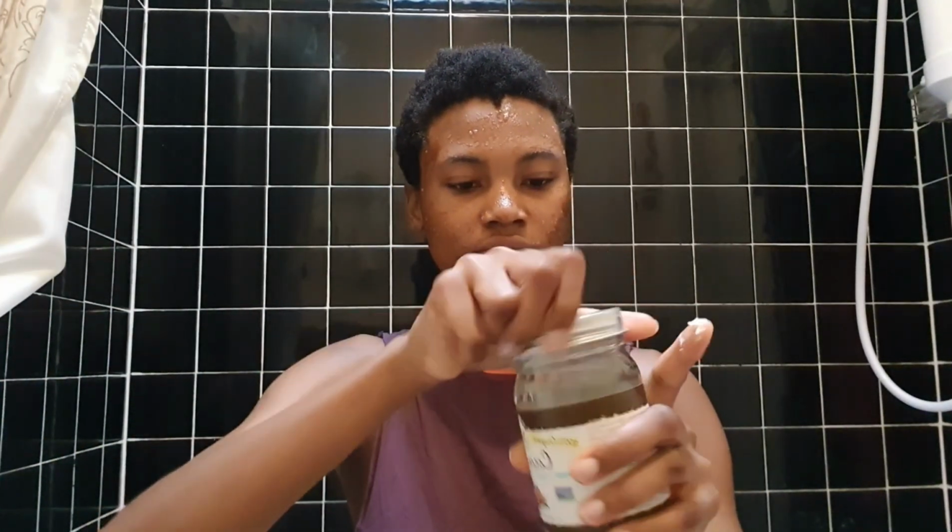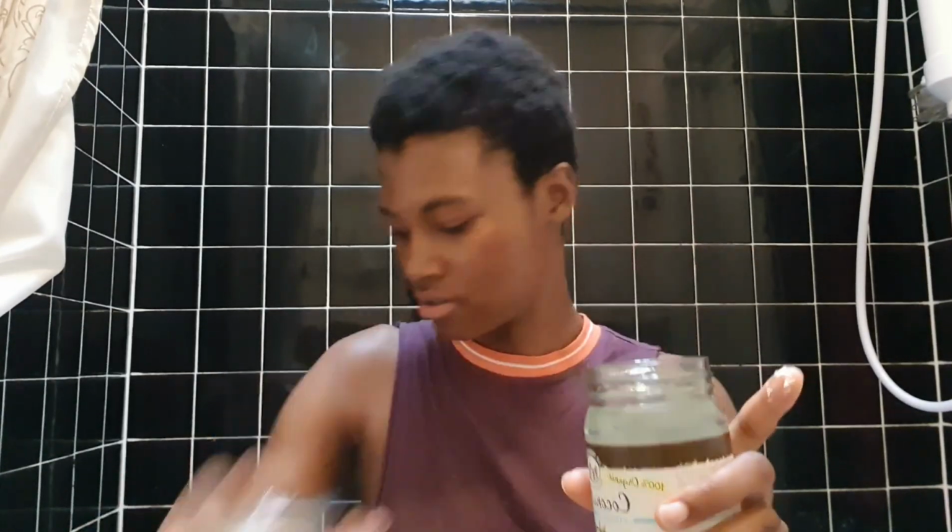So first thing I do for my hair, I take some shea butter. So this is shea butter, and I add some coconut oil. So I'm just gonna add this coconut oil to my shea butter.